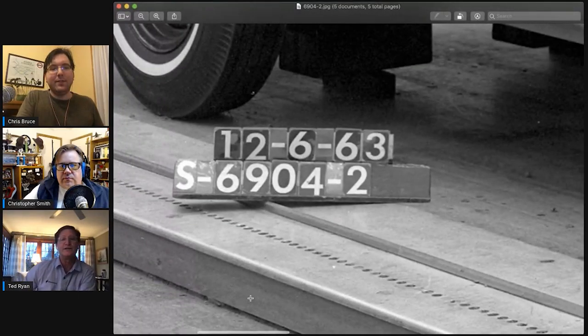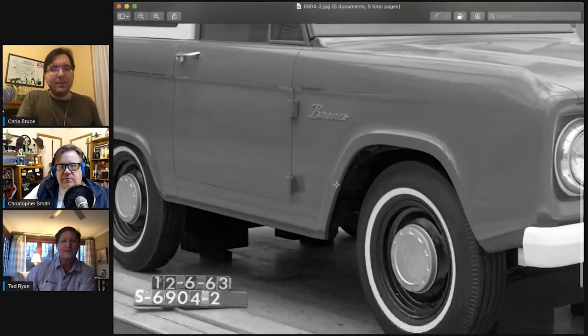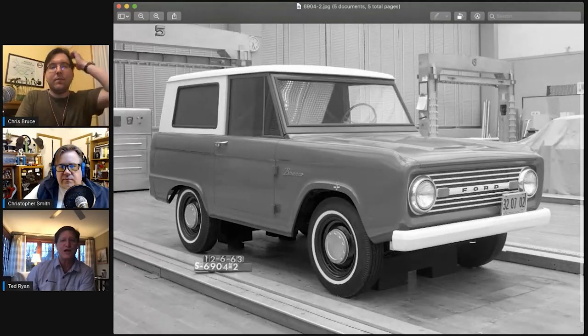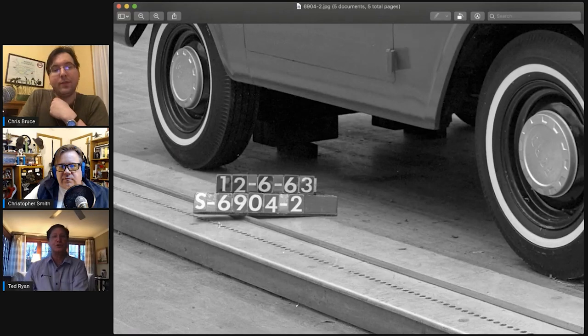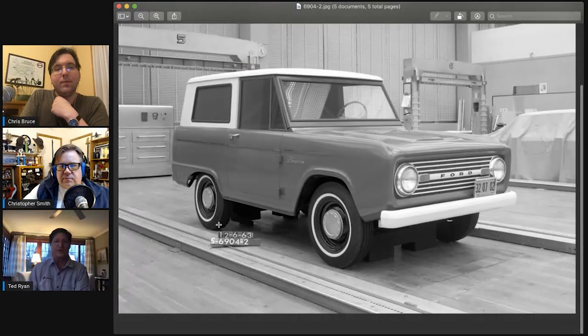63. And then just for the eagle eyes, that S number that's there means that negative was shot in the styling lab. At the end of every day, whatever was in the styling lab would be shot. So you can see that's negative series 6904, dash two. That means it was negative number two, and there might have been 30 negatives in that envelope, and each one would be numbered sequentially.